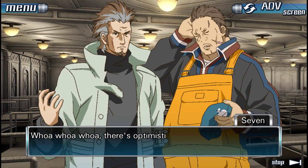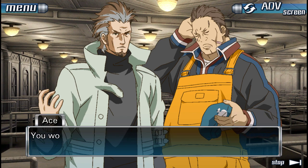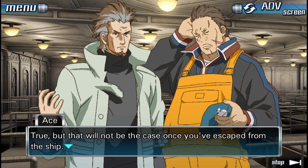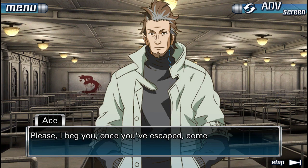Whoa, whoa, whoa. There's optimistic, and then there's just nuts. Those doors only go one way. You go in, you don't come out. If we go through them... You won't be able to return, correct? Yeah. True, but that will not be the case once you've escaped from the ship. What? Please, I beg you. Once you've escaped, come back and rescue me. Ideally, within the time limit Zero has given us.